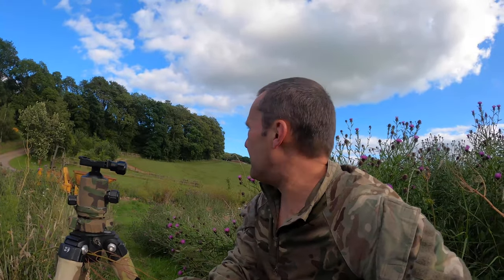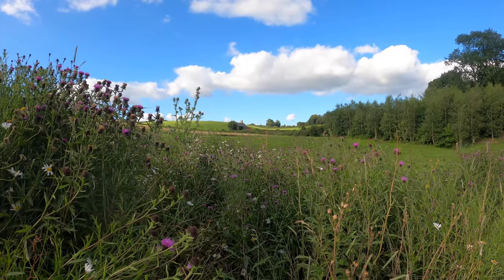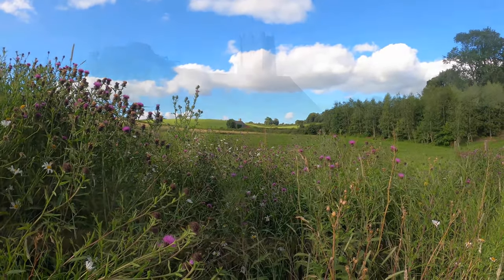Okay guys, so what I'm actually doing, I'm going to set myself up in amongst the wildflowers here. Got plenty of cover, and look at that for a view of the barn.